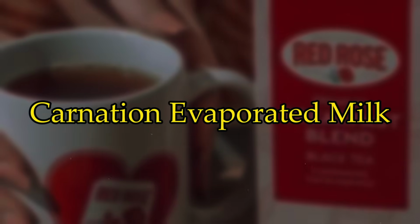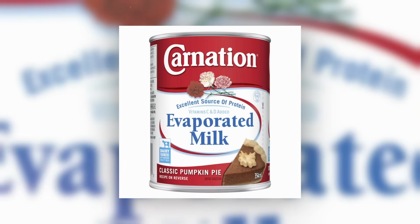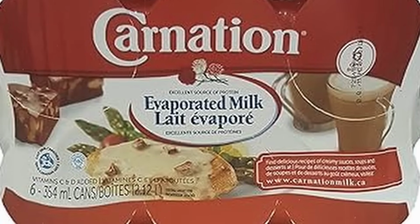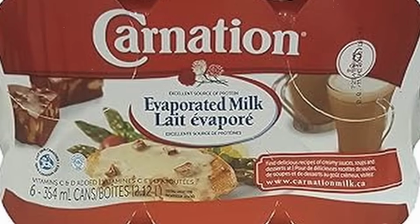Carnation evaporated milk. A short, squat can of evaporated milk hides near the back of the cupboard, labels slightly yellowed from age. Someone punctures the top with a triangle can opener. Psst, and the thick cream pours out.